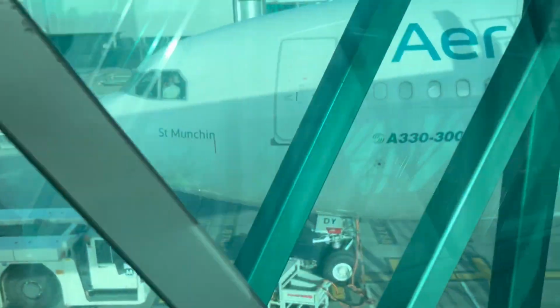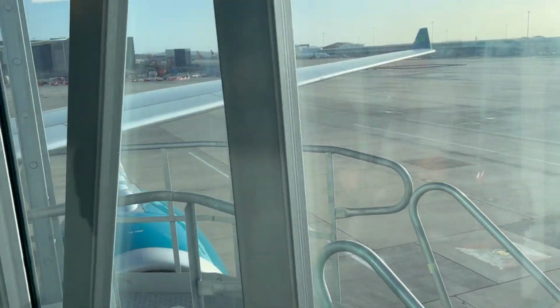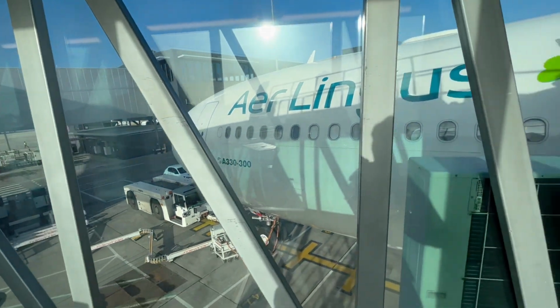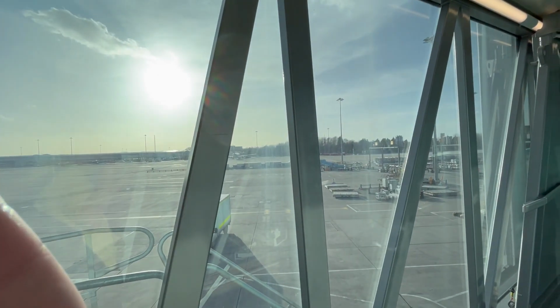Let's board, A330-300. This is my first long haul flight, so I'm very nervous about this, I'm not going to lie, but I'm very much looking forward to seeing what the interior of this beautiful A330 looks like. I've seen this for months and months and months, always been curious, and now I finally get to find out on this lovely day.